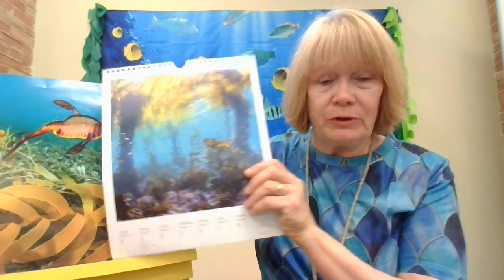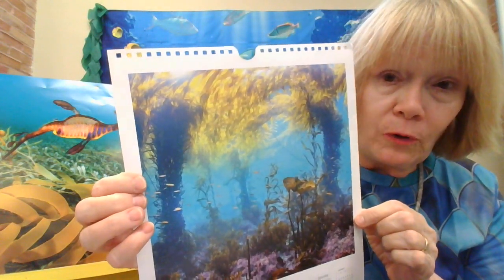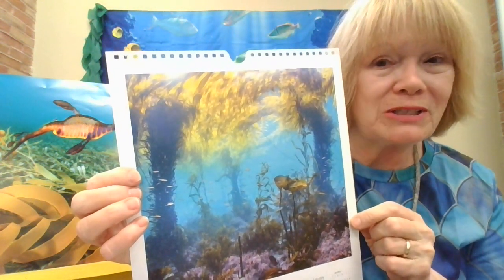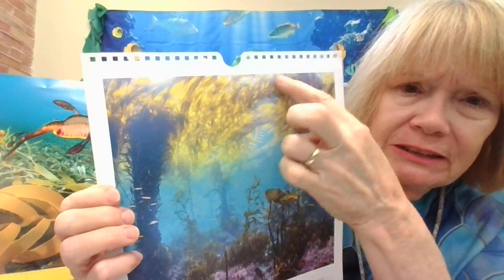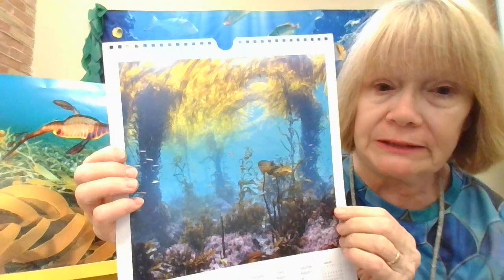Now, boys and girls, I want to show you something. This, if you can see it, is a picture of a sea kelp forest. We have one here. You should come and see it. You can walk among the sea kelp forest. Now, boys and girls, this is close to the surface because you can see the sunlight up here. This is not very deep, but there are places where the sea kelp is hundreds of feet from the ground, down at the bottom of the ocean.